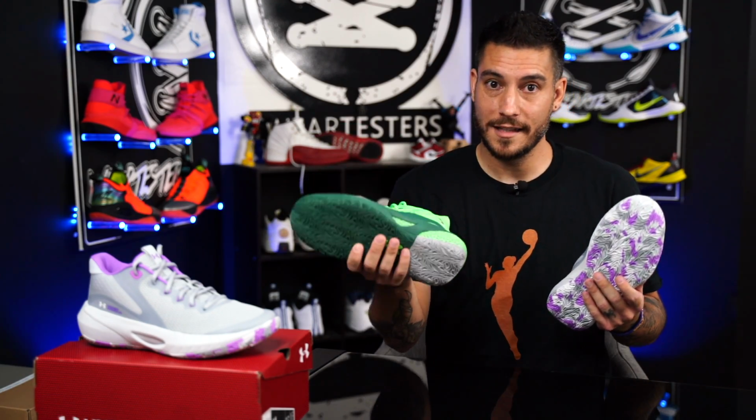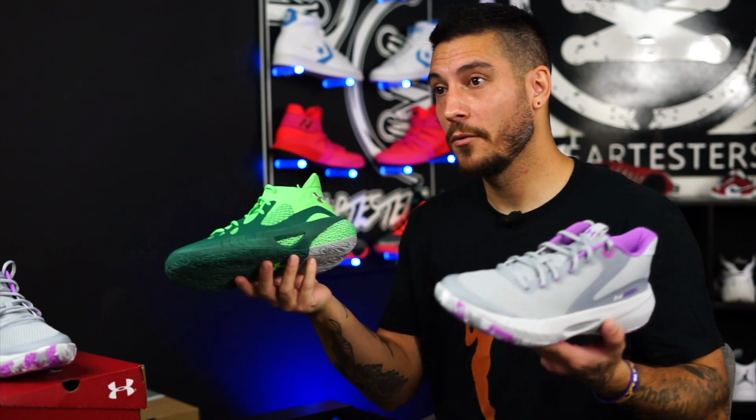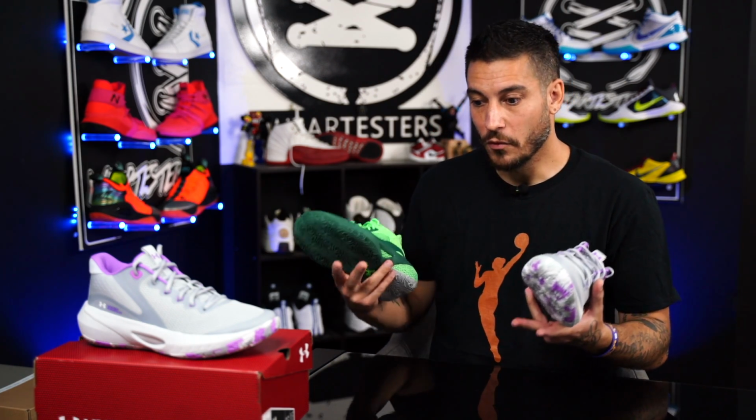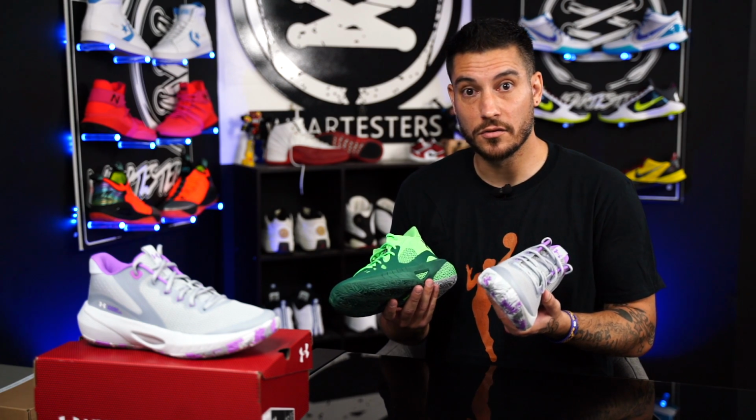I haven't had a chance to play in these yet. I kind of want to wear one of each just to see if they're different. So that's probably what I'll do. But yeah, I just find it really interesting that they went out of their way to make a women's specific model and nothing really feels specific to a woman athlete.